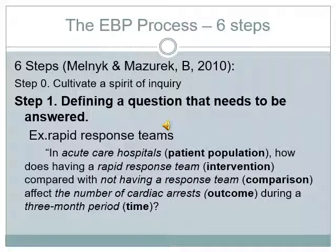Within this step, to define a question that needs to be answered, we can use the case scenario on rapid response team as an example. The way to frame a question about whether use of such teams will result in a positive outcome would be: in acute care hospitals as patient population, how does having a rapid response team as the intervention compare with not having a response team as the comparison affect the number of cardiac arrests as the outcome, during a 3-month period as time.